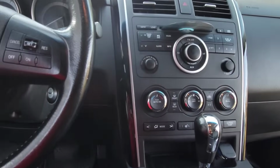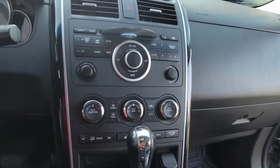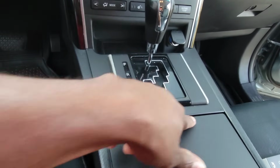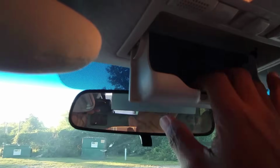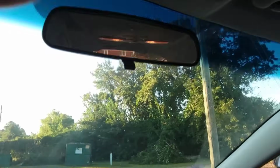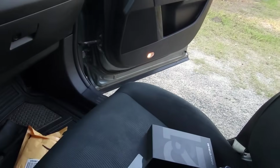They have heated seats, not necessarily in Nigeria. They have the USB or power outlet here. There's a compartment here. It's really cold. Up here you have the reading lamps. You have the sunglass compartment. It's just basic, you know. You have this one being the base model.